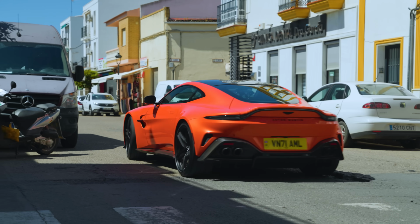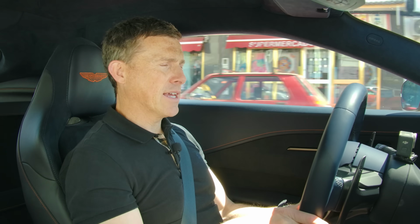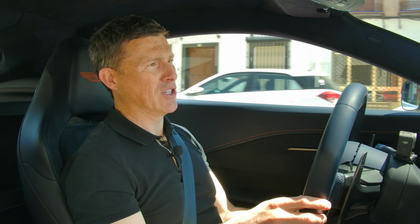In terms of the gearbox, when you're just pootling about, very smooth, very relaxing. The brakes, even though it's got carbon ceramics, they're not overly grabby like they can be on other cars. And there's always the added advantage of, if you go for the carbon ceramics, that you do not have to clean your wheels so much because you don't get as much brake dust. Always worth having just for that alone.